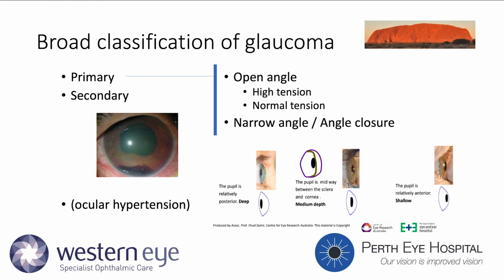On the right hand side, you can see someone that's got a very shallow anterior chamber or narrow angle, and you can see how the iris is bowed forwards like a volcano almost, and you can see all the details of the iris because it's almost touching the cornea. Most of us fall somewhere in the middle. I've added in one extra little picture just to the right of the blue eye, which is a picture of a plateau iris, which is surprisingly common.